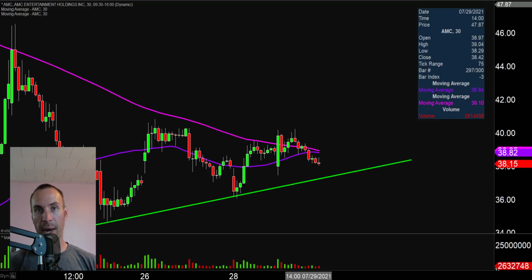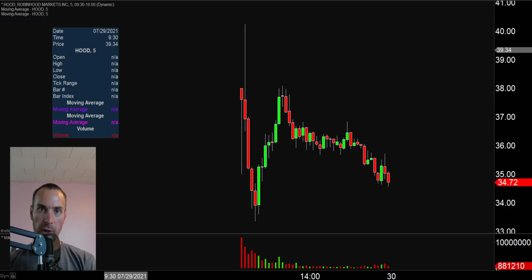So $39 main level of resistance, and again, main level of support, that overall trend line. Next one here, ticker symbol HOOD, Robinhood, which had its IPO today.